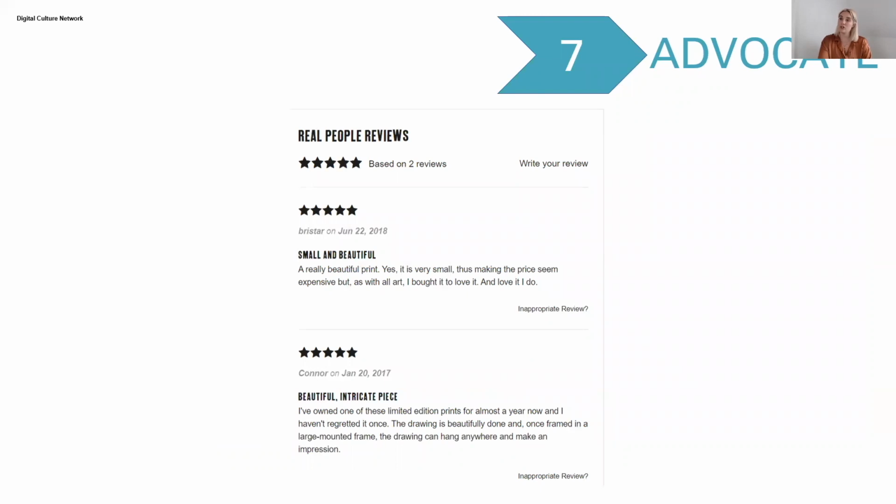The advocate stage, again, Baltic have put here real people reviews, which I like because it's good tongue-in-cheek, and that's what their store is about. It's just really important to have reviews on there, because these reviews could trigger an impulse for someone to purchase and go, I'd really like that beautiful print, but it's also said yes, it's very small, making the price seem expensive, but as well as that, I bought it to love it, and I love it. I mean, brilliant. So again, great star reviews for the shop. So that will also help with that conversion.